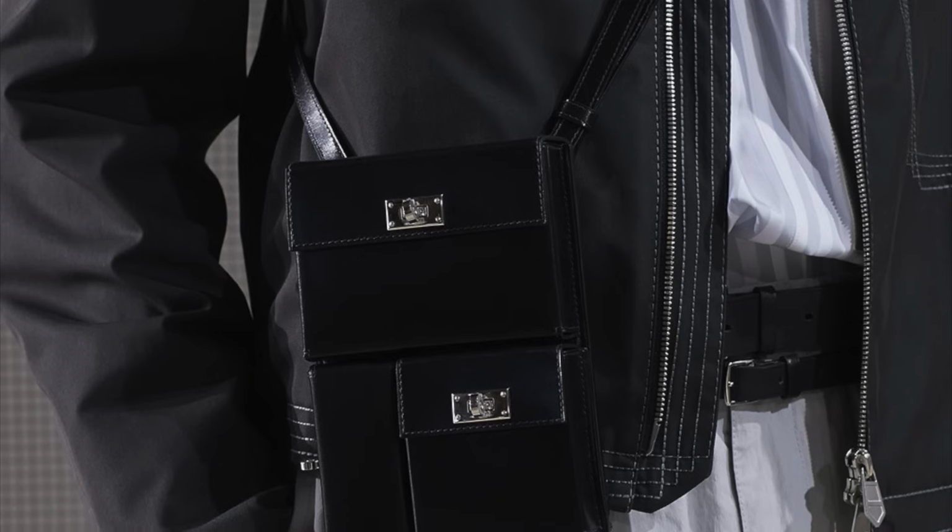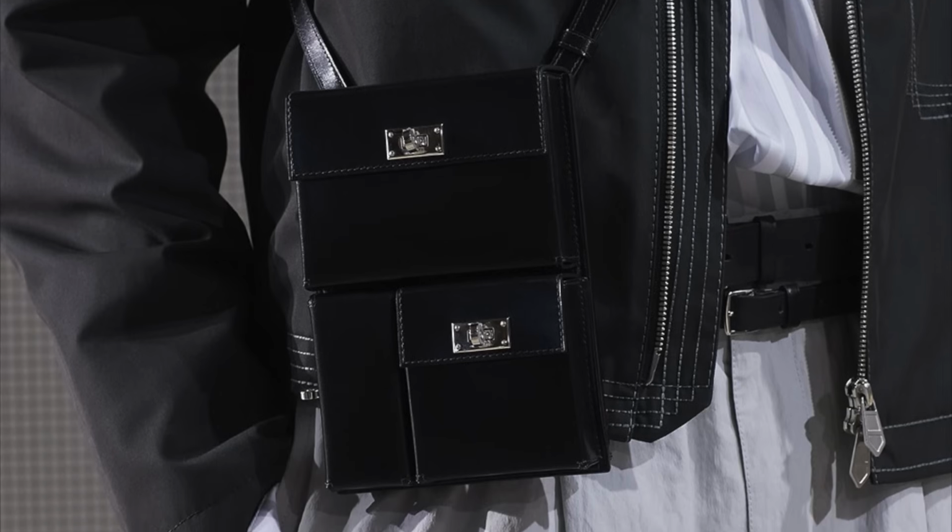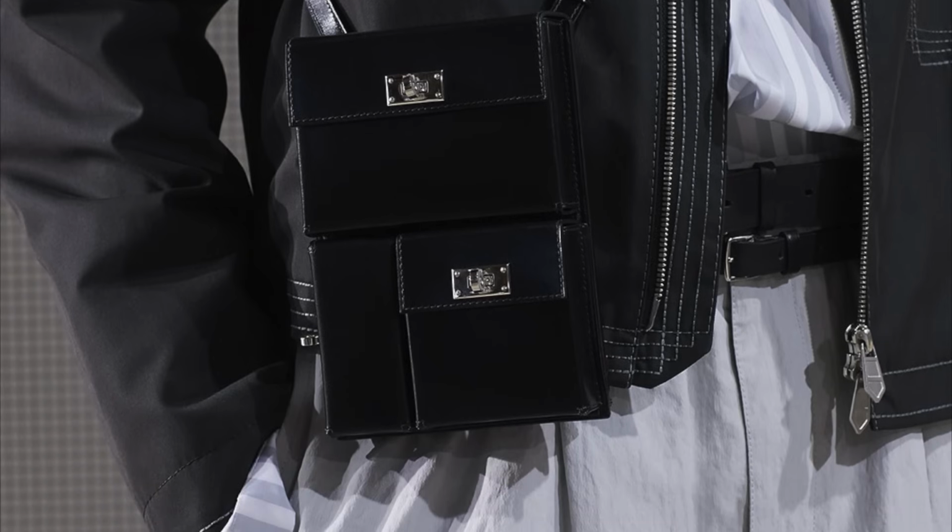It's going to be available in Box leather, which is a leather that has grown on me over the past couple of years, but not even that can save this bag.